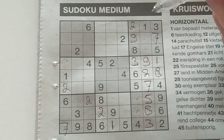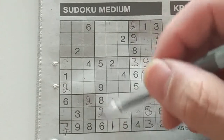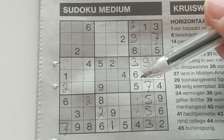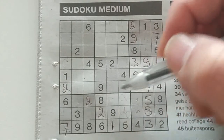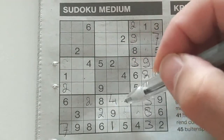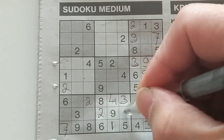Then this big square, 3 missing numbers. The numbers are 4, 3, and 7. We have a 4 there, so no 4 in these 2 boxes. Only box for the 4 should be here. 3 and 7, we have a 3 there, so no 3 here. 3 should be here, and the 7 goes there.